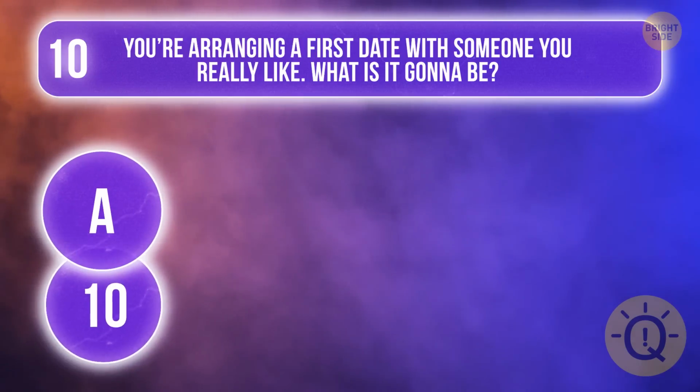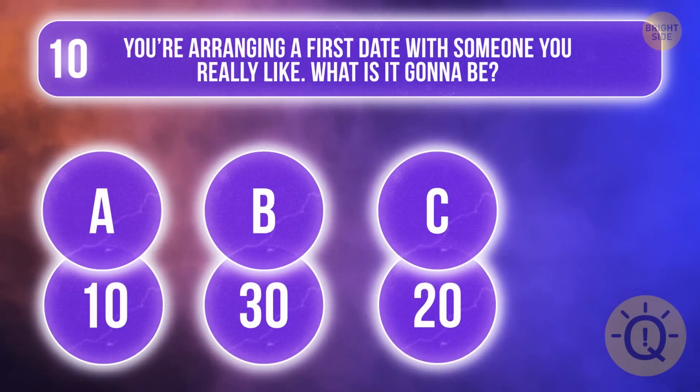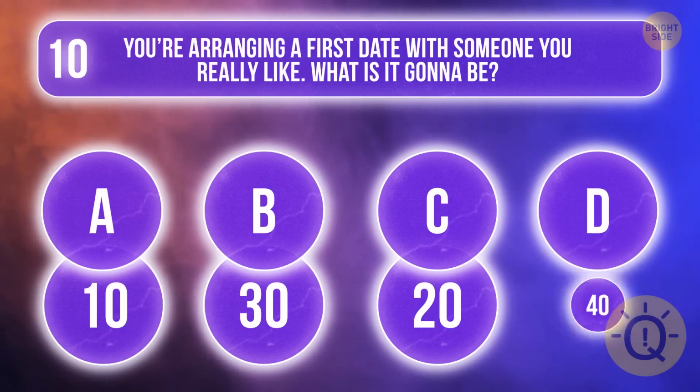Option A brings you 10 points. B gives you 30 points. Option C is worth 20 points. If you choose option D, here are your 40 points.